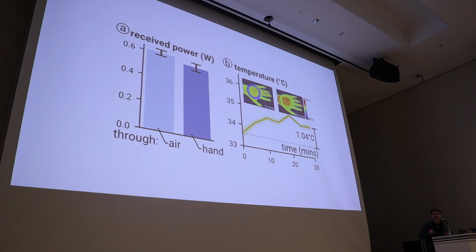And you can look at the amount of power that's being absorbed and divide it by the weight or the mass of the hand. That's how the European Union makes these kinds of safety standards and gets some sense of the specific absorption rate. We're about 40 times below that limit that they specify. As you go to higher frequencies, this becomes more of an issue, especially with things like tissue heating, but we're not experiencing that at all.